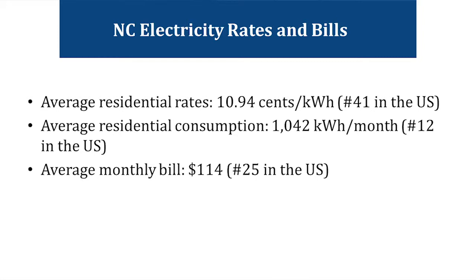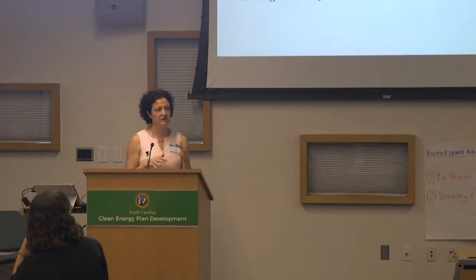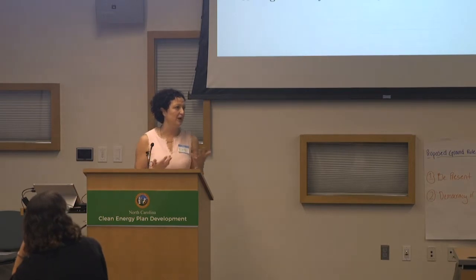Our consumption is higher than average, and that's in part because we're the 11th or 12th hottest state in the summer, so we've got that load. Also, relative energy efficiency policies. Average monthly bill, $114. One thing to note here when we think about rates: equity.